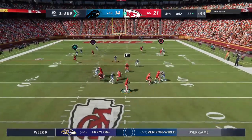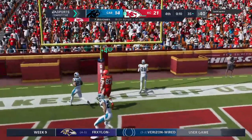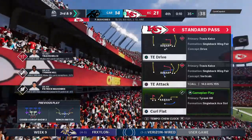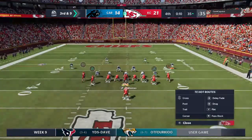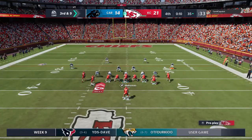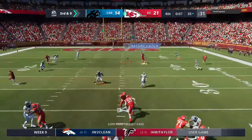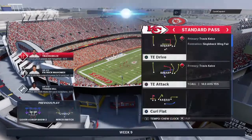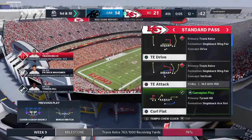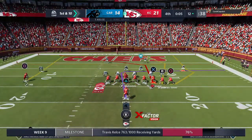Mahomes going to throw it here. Looking for Kelsey on the deep ball. And that's incomplete. Clock stops with 10 seconds left. Travis Kelsey, the Pro Bowl tight end, the intended target. And it's 3rd down. And 9 yards to go. Now Mahomes. And he gets this one inside the 15, just a yard or 2 shy of the 10. And the clock will now stop as a timeout is called with 5 seconds left.